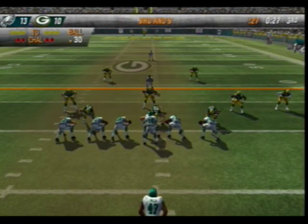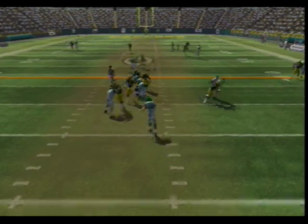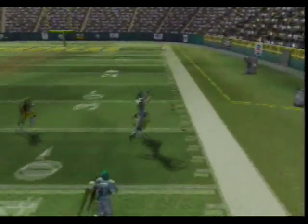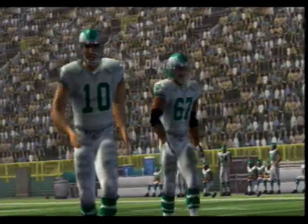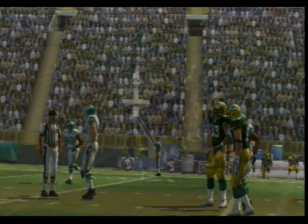The Packers come out in a nickel package. With the carry, they'll go with a play fake. Fakes the throw. Looking for the long completion. The pass falls incomplete. He tried to float one out there. The intended receiver on the play.